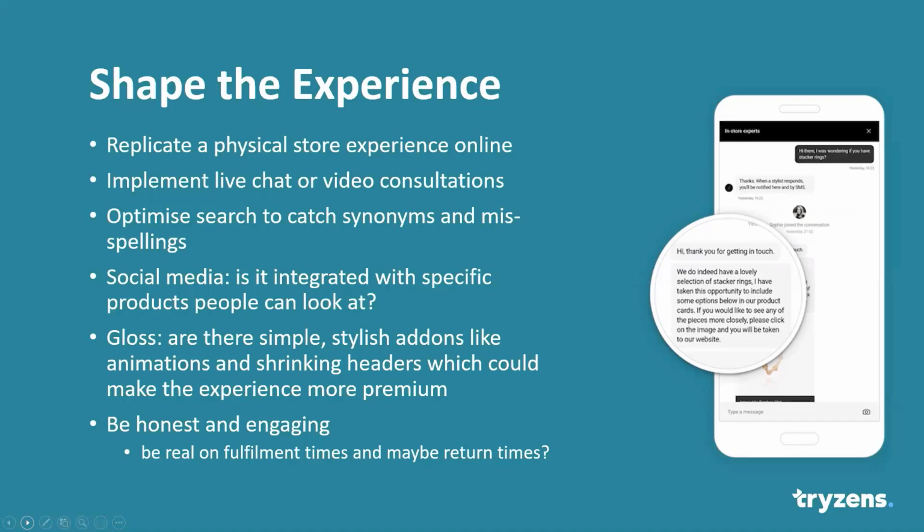And ultimately, though, in that experience, I think more so than ever in this pandemic situation that we find ourselves in, be honest, be engaging, be upfront about things, and use content that is relevant and sensitive to the environment and the conditions that we're living under, but also is aspirational and is realistic on how long it will take to deliver if there are restrictions where you're based at the moment.